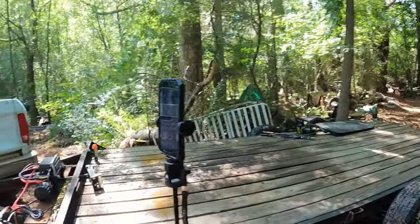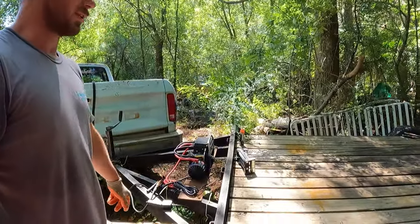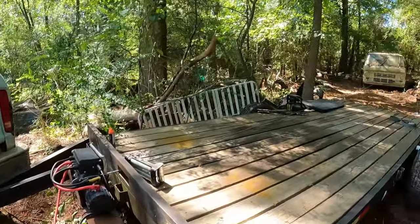Alright, you're going to work this winch and let me do that. I would like it if you would crouch down and stay down. Yeah, I don't like it because there's a lot of cable tension.